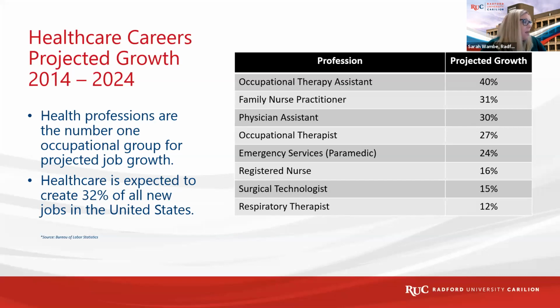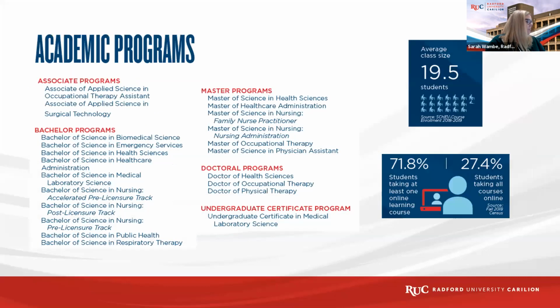If those are any of the things that you are looking forward to, you can prep for those graduate programs here as well. Healthcare is expected to grow and create 32% of all new jobs in the United States. And we actually have a handful of jobs like a respiratory therapist that we have more job opportunities than students available. So if these are some of the things that you are interested in learning more about, then you are at the right place.